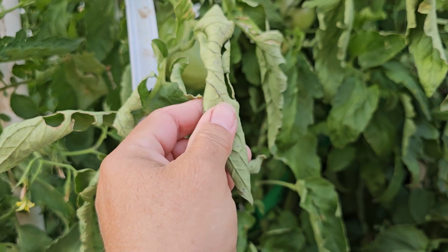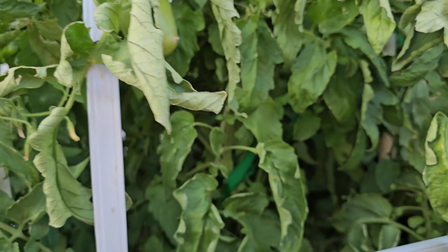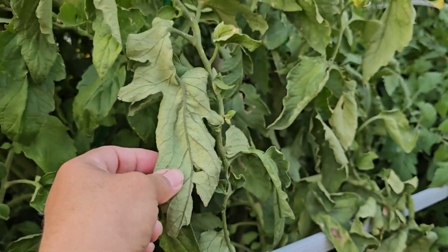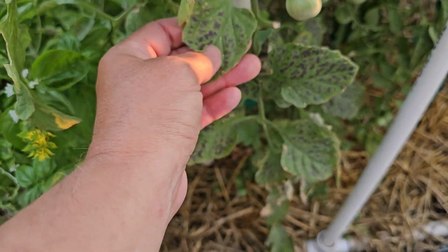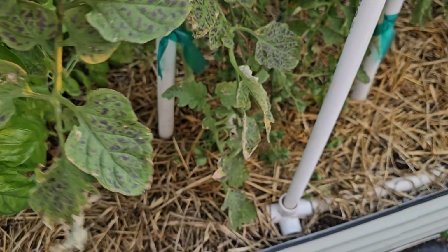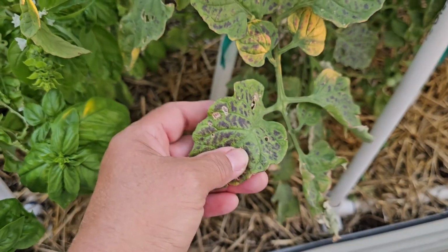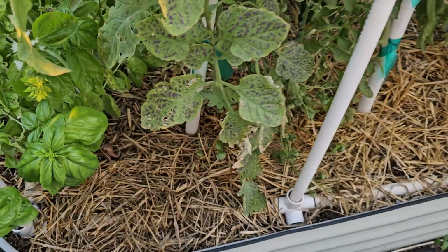But if it was the tomato leaf curl virus, I would have purple veins right through here, and I don't. So this isn't the leaf curl virus. This is more likely temperature because it is still in the 90s. Now our climate doesn't usually lend itself to blight, but it looks like we are getting a few leaves with blight on them. We're not very humid at all. We're very dry, but it looks like we are starting to see a little bit of blight.